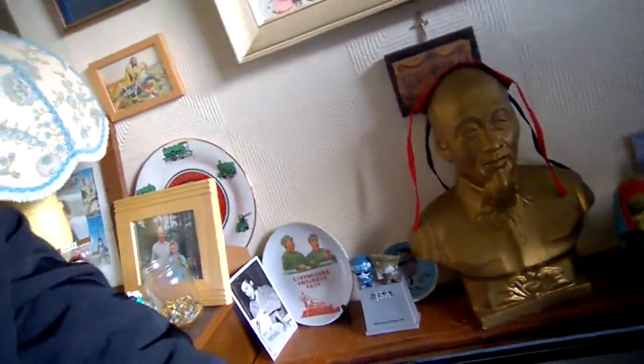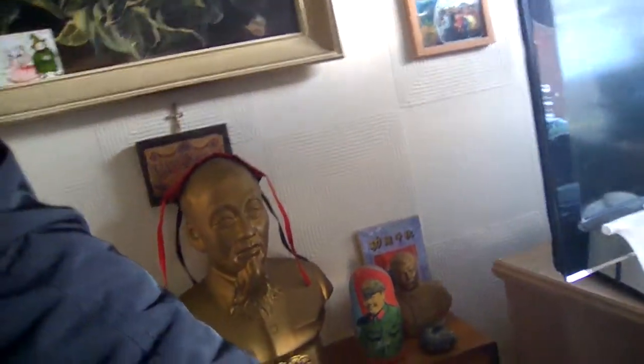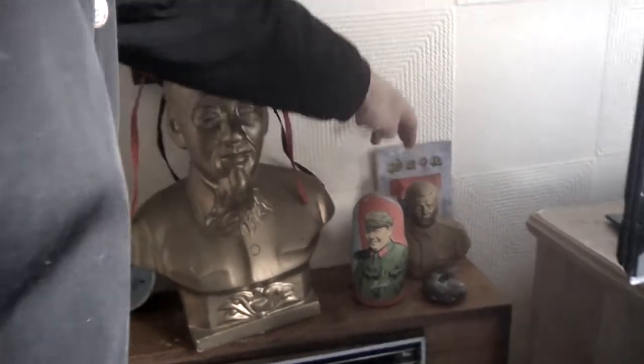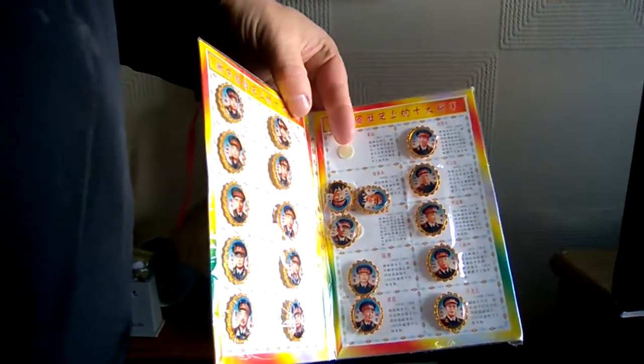And here's an area that I'm particularly proud of. This is my little dictator corner, you might call it. So, what do we have? We have Stalin from his birthplace museum. This is something I bought from Tiananmen Square. It's badges of great Chinese revolutionary figures or generals.